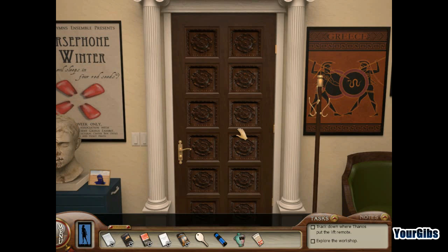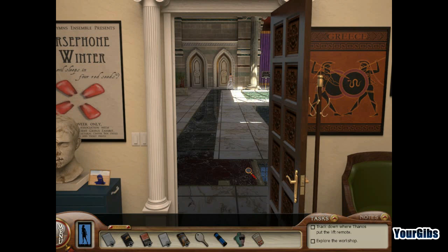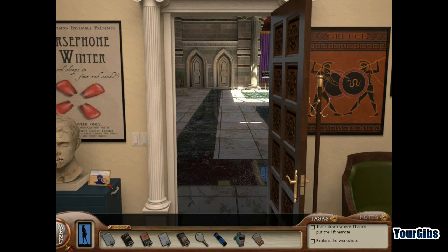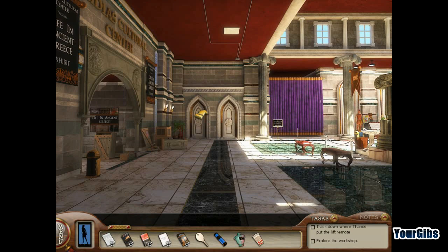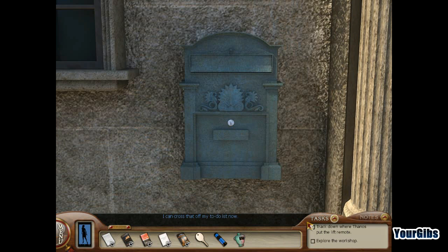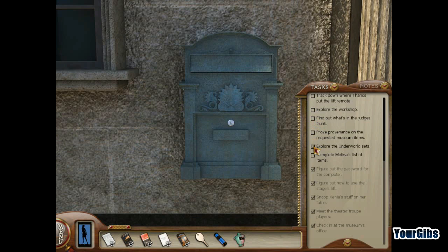Oh, hello there. What's she up to? Huh. Secret, super duper hiding place. Is that a hidden passage? Yeah, sure. What's Niobe up to? Sure looks like it. We'll follow her in just a minute. Let's go drop these tickets off. No, turn around, game. There we go. I can cross that off my to-do list now. We sure can. Okay. Never mind.